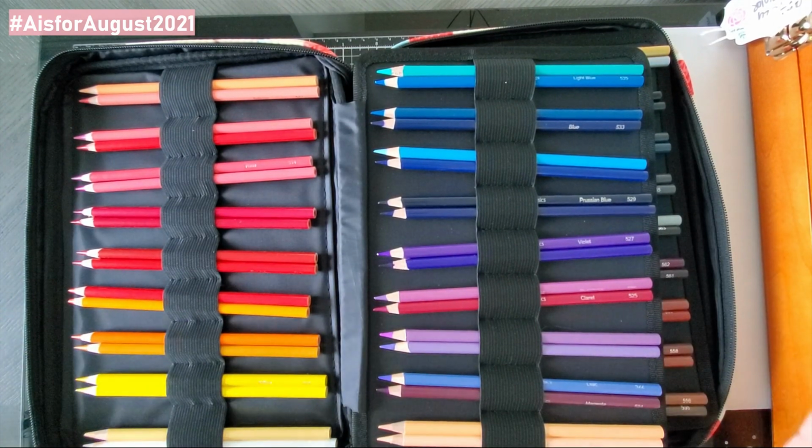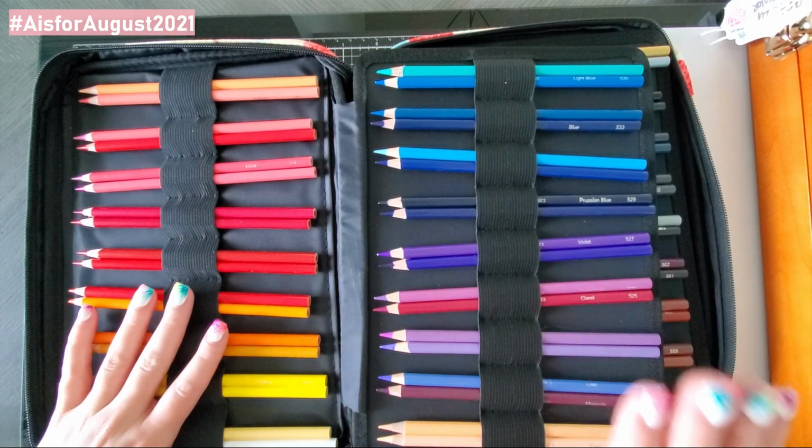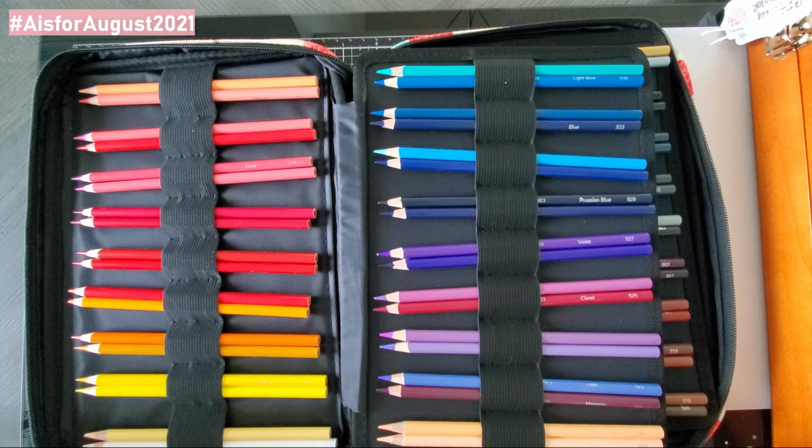I have a special project with a special pencil. I'm going to deviate on that one, but anything else I color in the month of August must be done with something with the letter A. So it'll be a fun little challenge.